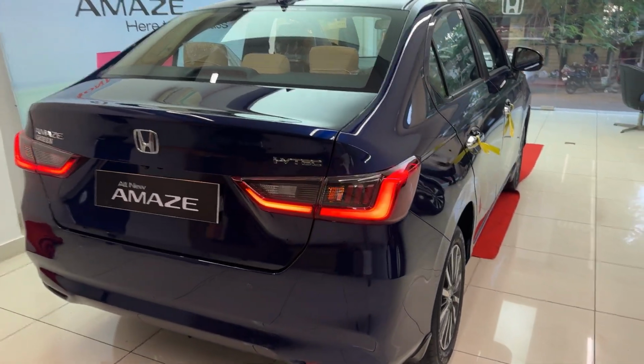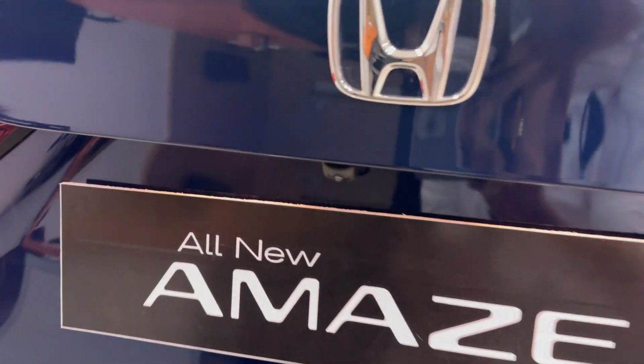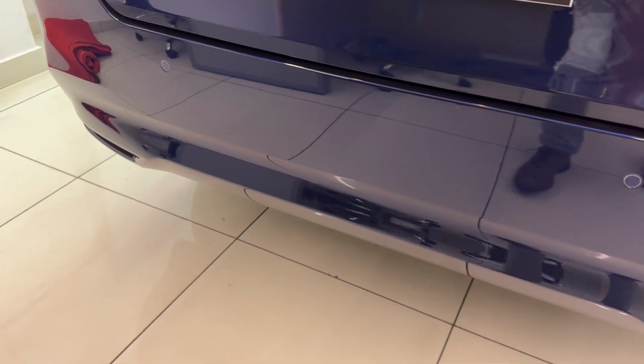So you get these wing shaped LED tail lamps along with turn indicators and reverse parking light. You get a defogger on the windshield followed by a stop lamp, and a shark fin antenna on the top. The rear parking camera has been positioned here, followed by parking sensors in the lower bumper. I like the way the rear bumper has been done. It's just a cleanly designed bumper with reflectors.